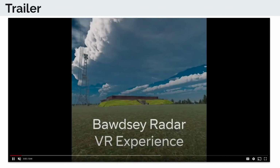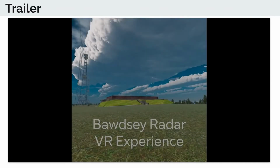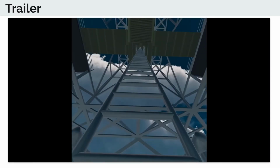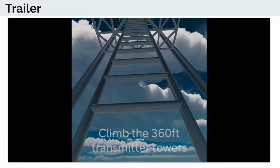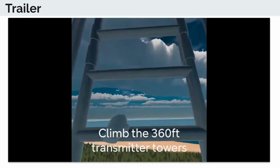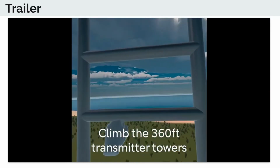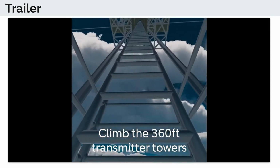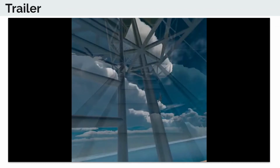Being able to comprehend the tower height from the ground is one aspect. The tower is fully climbable from the bottom to the top, allowing museum visitors to make the climb that so many site engineers made daily decades ago, bringing local history back to life and gaining an appreciation for the historical value of the museum. Being able to see and climb the tower is the main aim of the immersive experience.